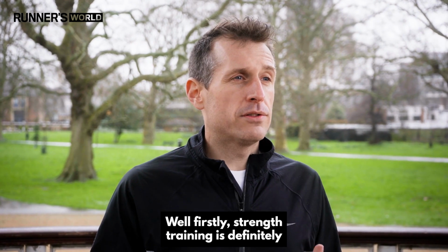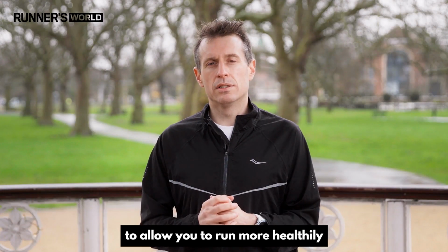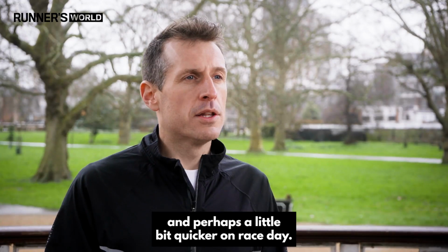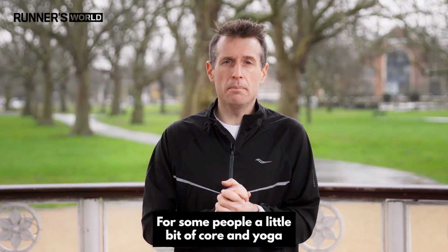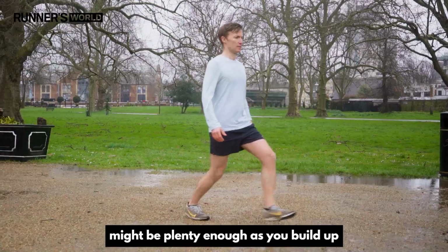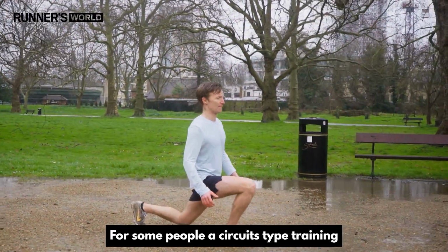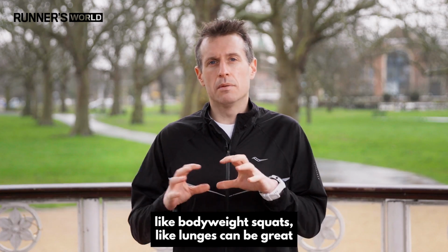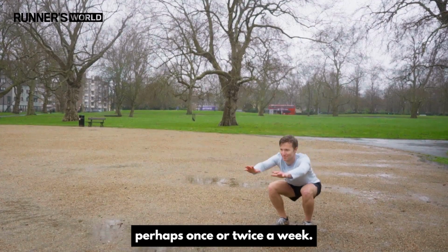Well, firstly, strength training is definitely a really supportive type of training to allow you to run more healthily and perhaps a little bit quicker on race day. The types of different strength training you can do are really going to depend on your starting point. For some people, a little bit of core and yoga might be plenty enough as you build up to your first marathon. For some people, circuit-type training where you're doing body weight exercises like planks, body weight squats, and lunges can be great, perhaps once or twice a week.